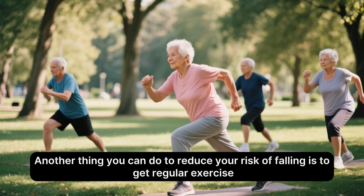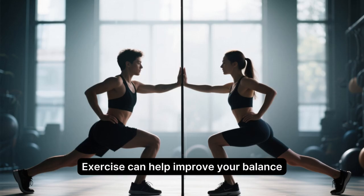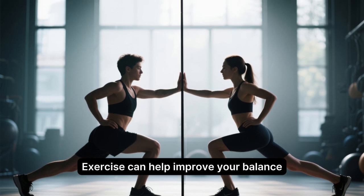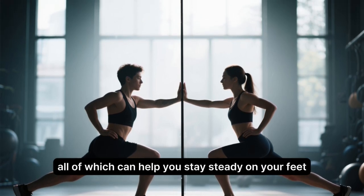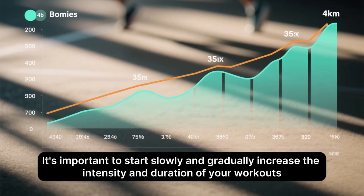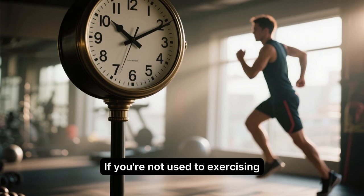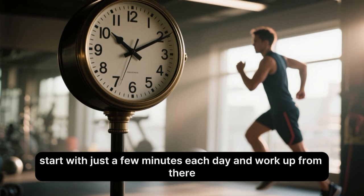Another thing you can do to reduce your risk of falling is to get regular exercise. Exercise can help improve your balance, strength, and flexibility, all of which can help you stay steady on your feet. It's important to start slowly and gradually increase the intensity and duration of your workouts. If you're not used to exercising, start with just a few minutes each day and work up from there.